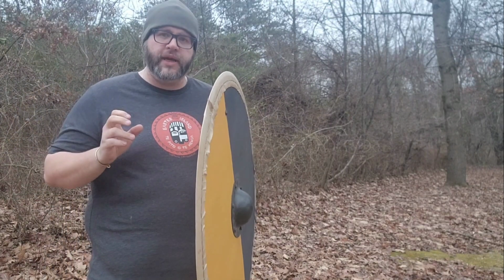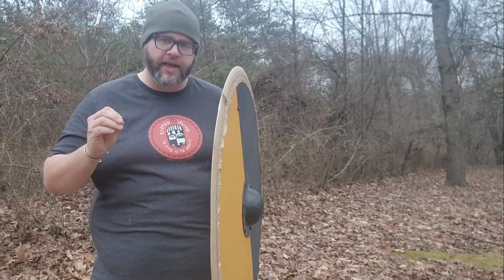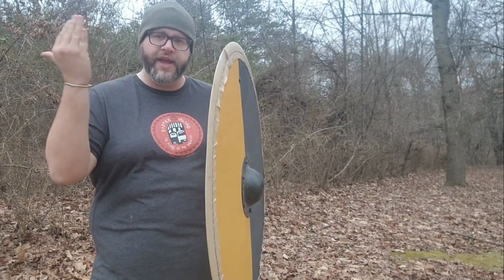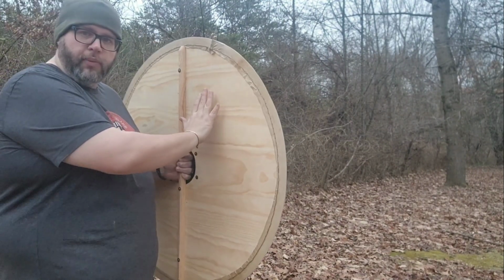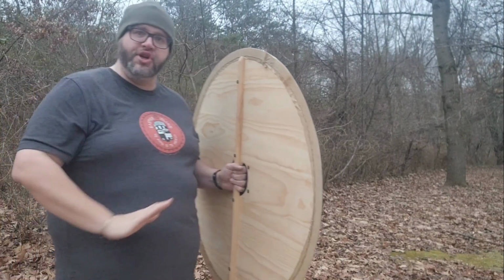Now, butted just means that there's no joining of the planks. They're not interlocked together. The planks are just glued end to end. And as for the white pine, it took us a little bit to find the right species, but we finally found it, and got it locked down onto the shield.